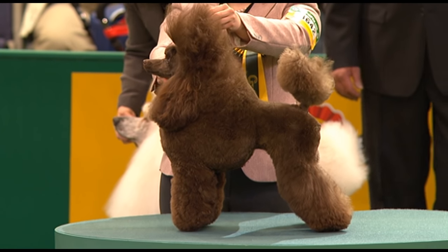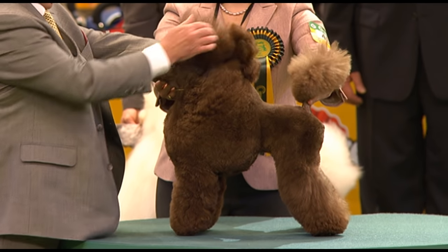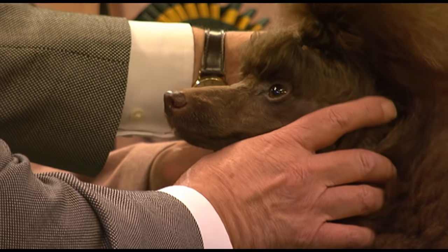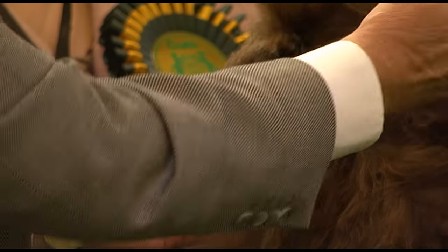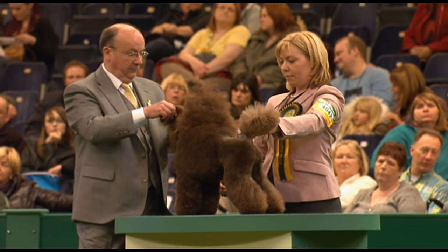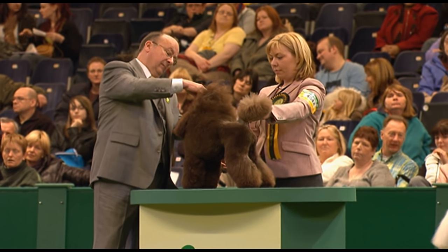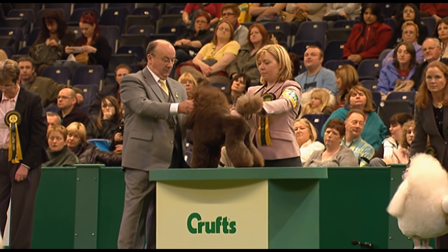First of the three poodles now. This, the miniature poodle, judged by Mrs. Silito Beale, 120 here, and our judge selected this bitch, 4642.